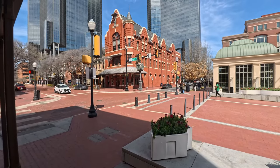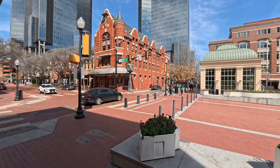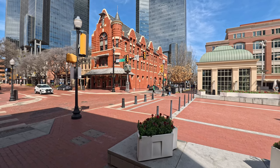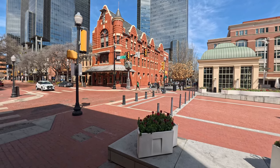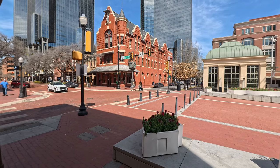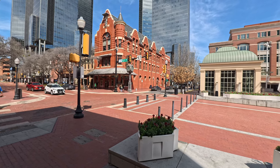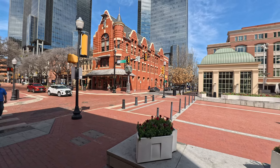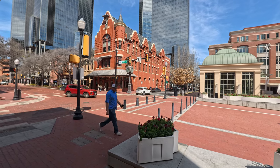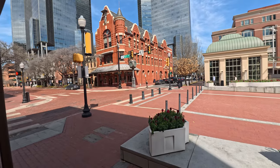This red building here in front of us is the Knights of Pythias Building, or also known as the Knights of Pythias Castle. The first castle was built in 1881, but it burnt down, and this building that you see in front of us was built in 1901. This building was also the site of Fort Worth's first coin-operated laundry and the first offset printing press.